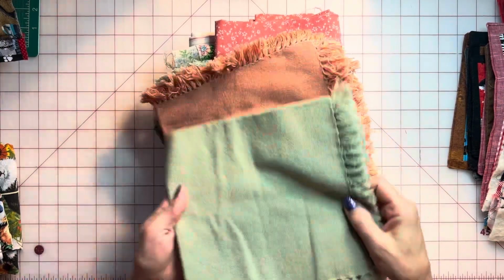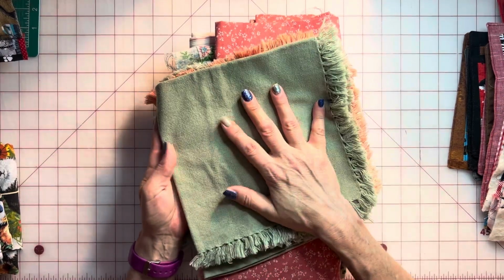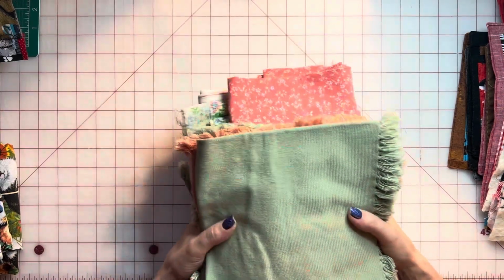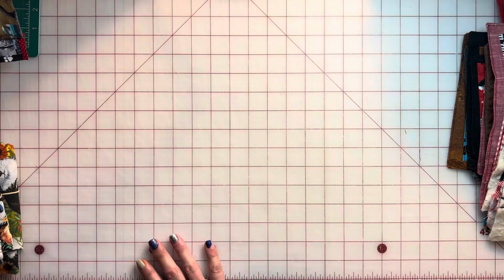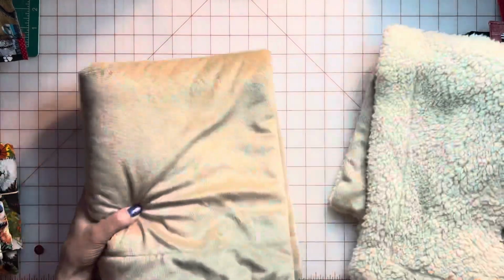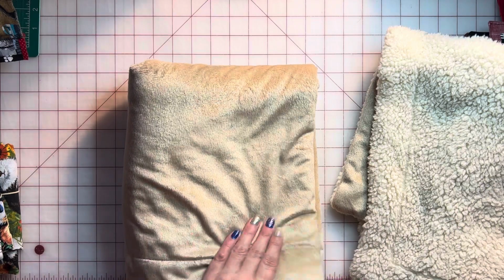I'm not sure if they're peach and like a mint green, but these I am going to be putting in my slow stitch kits. We'll be making those probably within the next few weeks, because I think I only have one slow stitch kit left, so we are going to have to build our slow stitch kits for our online stores.